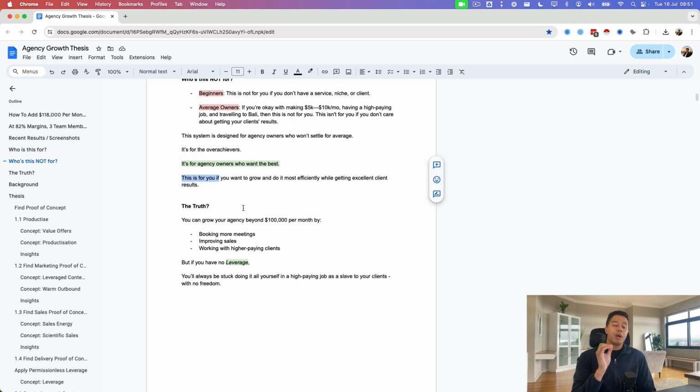But if you have no leverage, you'll always be stuck doing it all yourself in a high paying job as a slave to your clients with no freedom, right? It doesn't matter if you get more clients if you're just going to work more, then it's pointless, right? You don't actually build a business. You're just building a job.